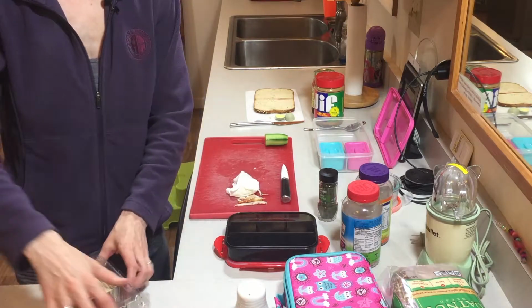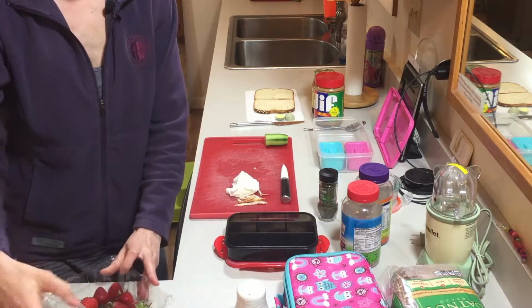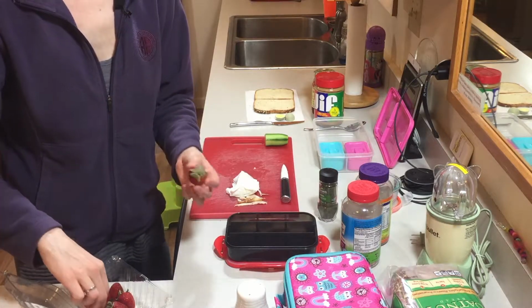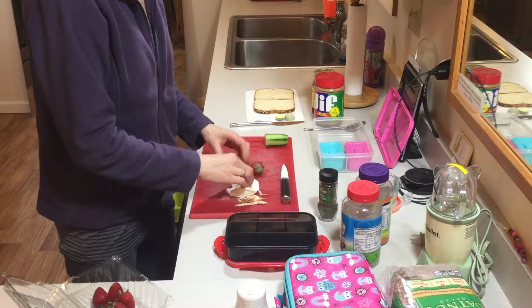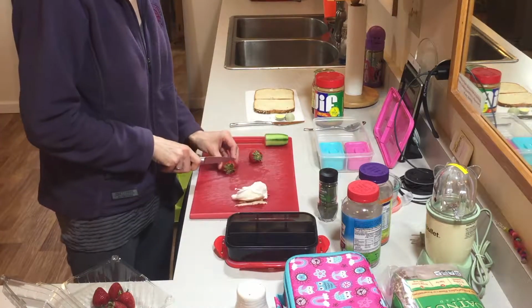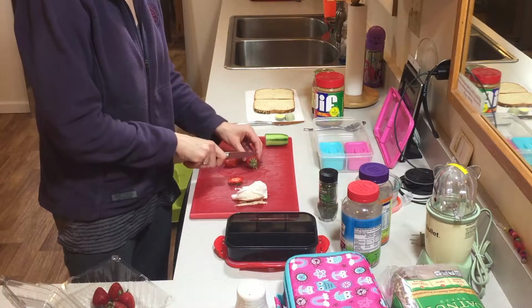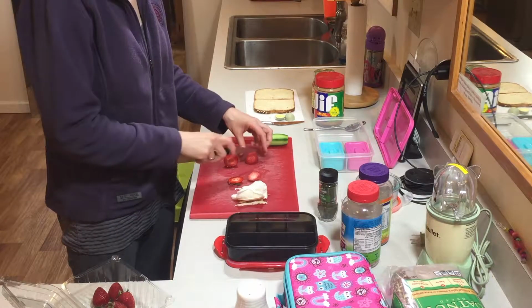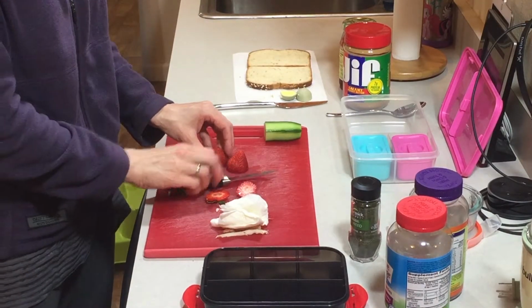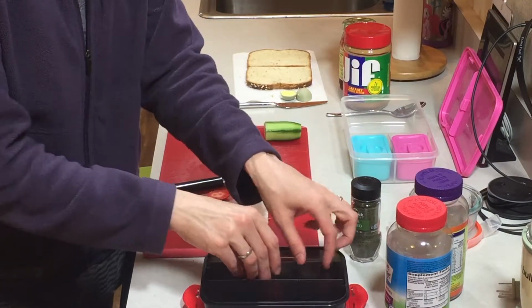Not only that, but fitting it in the morning. I know some mamas like to do it in the evening, but it just ended up working out a little better that we do it in the morning. So she requested some strawberries. I try to make sure that I have some sort of fresh fruit every week, even if it's the same kind of fresh fruit, but I try to maybe mix it up.